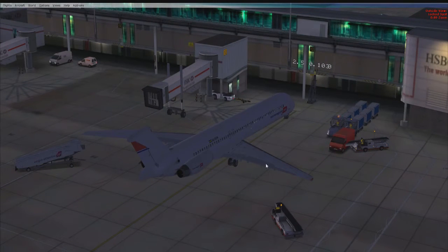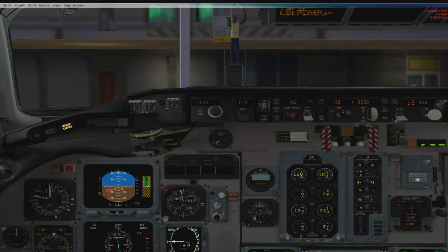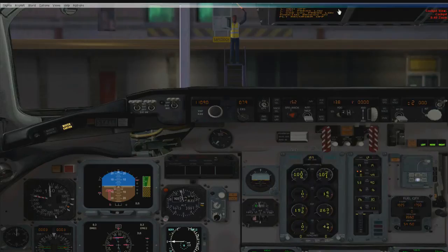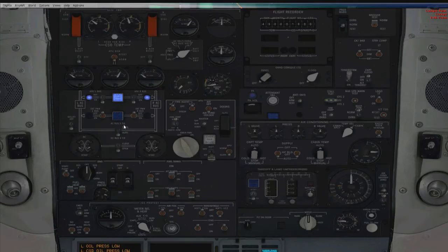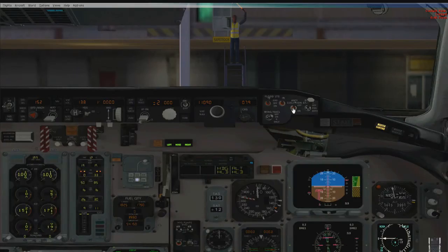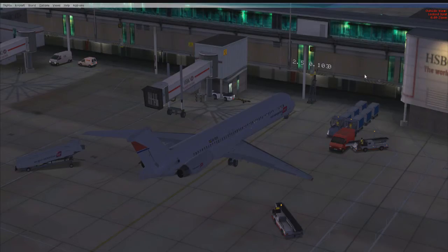Okay, that's now off. APU is now taking over everything. I'm not going to do anything else after stand checks, I suppose, except attach the airbridge and get the deplaning of the aircraft underway.